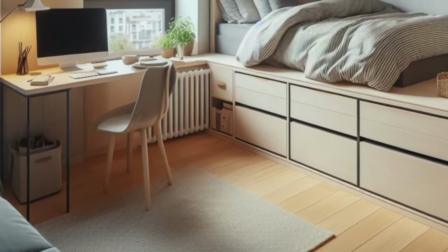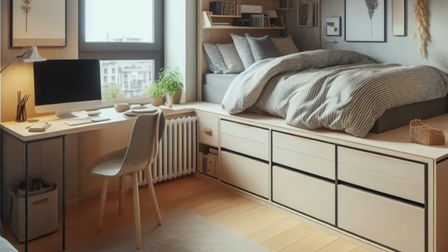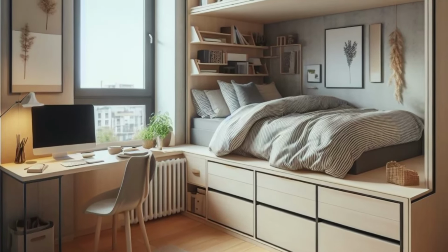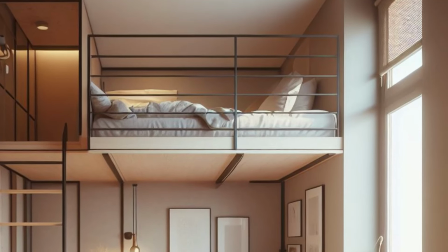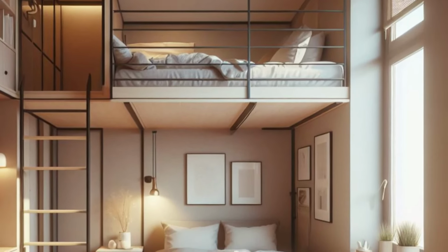Elevate your small apartment bedroom with this ingenious idea that maximizes space and functionality. Imagine a loft bed or raised platform, creating a cozy sanctuary underneath for a reading nook where you can escape into your favorite book, a compact desk for work or study, or additional storage solutions like drawers or shelving to keep your belongings organized and within reach.